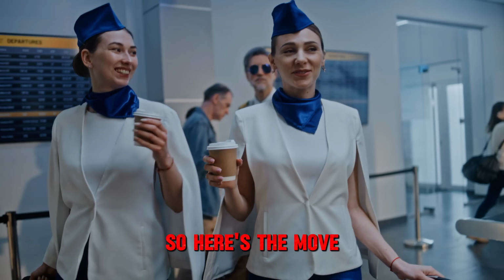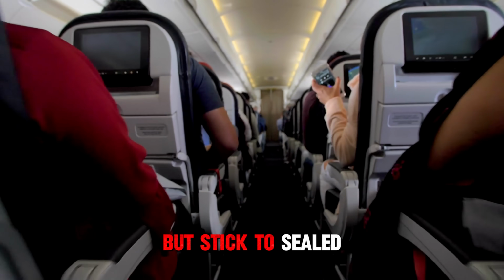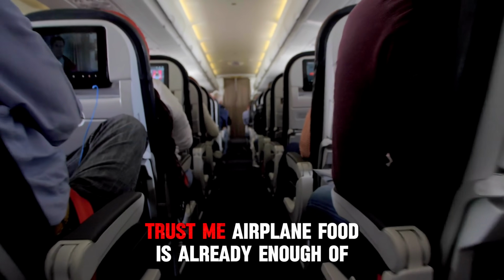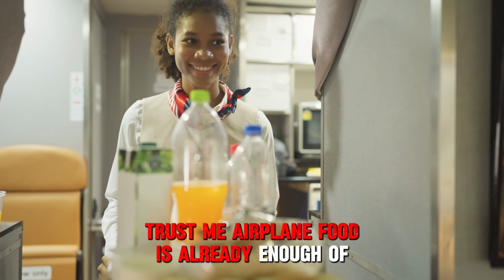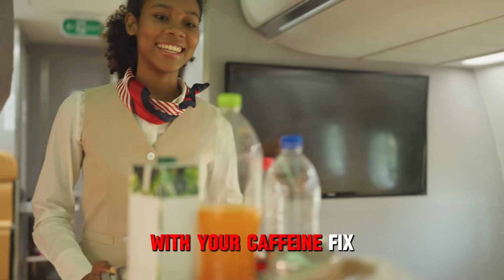So here's the move. Bring your own tea bags or instant coffee if you must, but stick to sealed bottled water or canned drinks when possible. Trust me, airplane food is already enough of a gamble. You don't need a side of invisible germs with your caffeine fix.